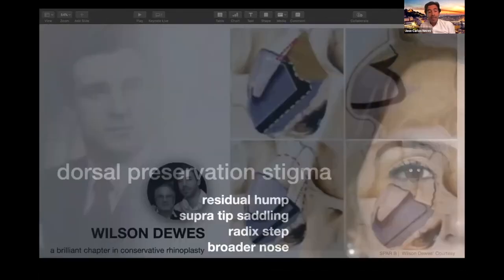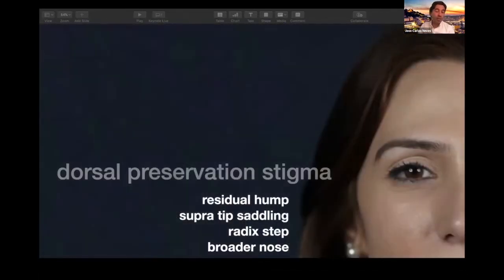And so because of him, I started doing dorsal preservation rhinoplasty, but at a certain point, I was not so happy with some outcomes. And we know that this kind of approach can have some stigma. The stigma is basically this residual hump. We can say that, okay, a residual hump is nice, it's not that bad. But in my philosophy, it's nice if I want to give it. It's not nice if I couldn't avoid it.